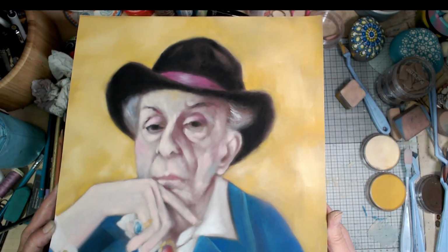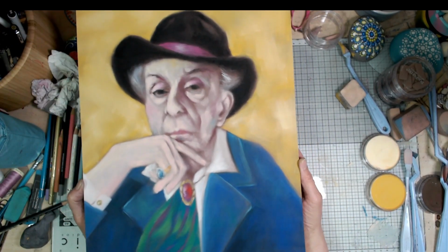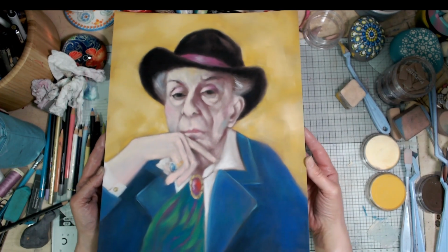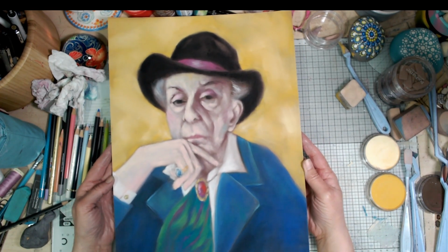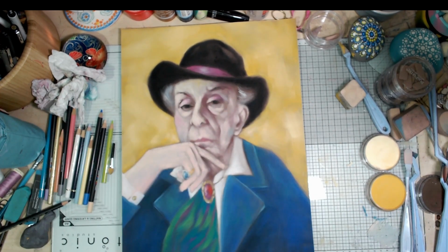Right, that's my background in. I'm quite happy with that. I think it's a good contrast to the main colours without fighting with them too much. Yeah, I think they set each other off really well.